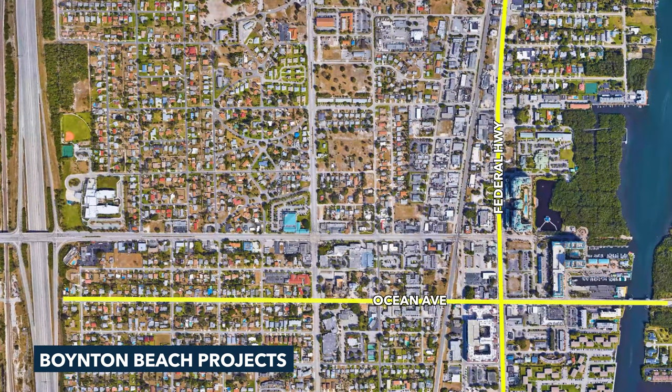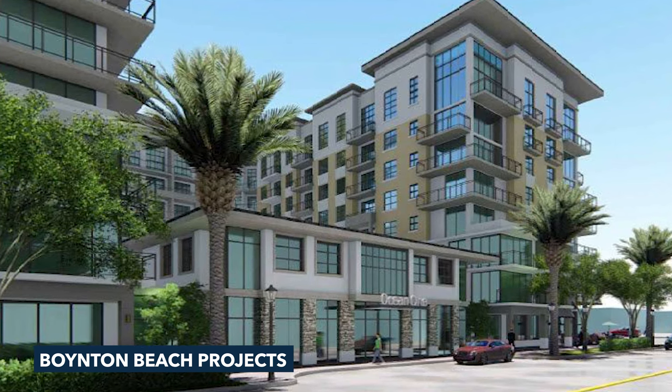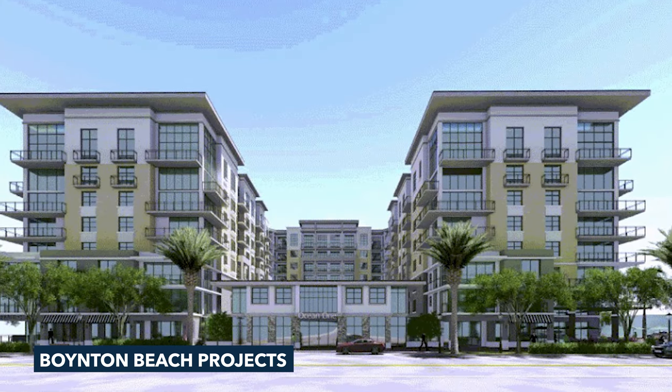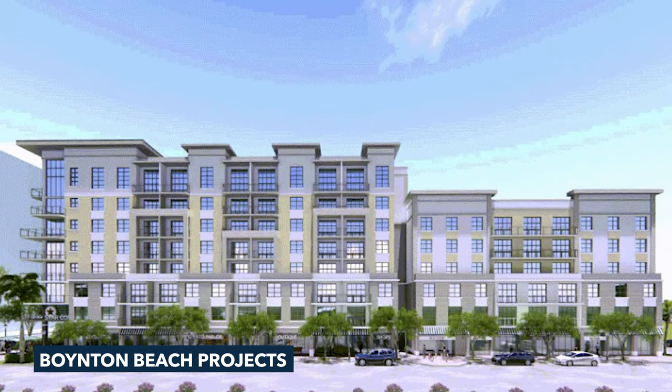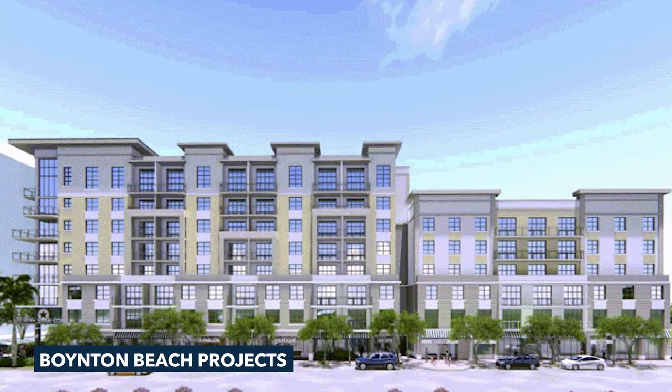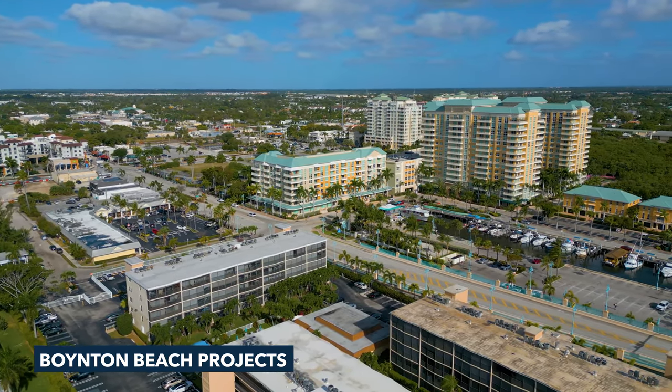The Pierce will be located right off Federal Highway and Ocean Ave, so right in a prime location. It's going to have about 300 mixed-income residential apartments, as well as 17,000 square feet of either restaurant, retail, or office space, and about 150 parking spaces. When this is done, this is really going to change the way the downtown looks.